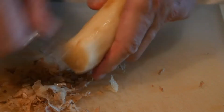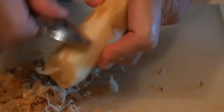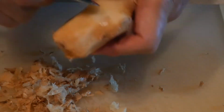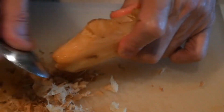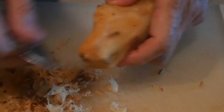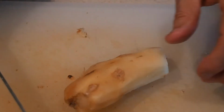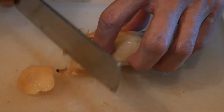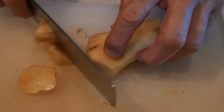And often I try to use a knife to trim off the skin, but then I end up losing quite a bit of the flesh. By the time I'm done, the ginger is about half the size when it started. And next, I cut the ginger into small chunks, about the size of a medium-sized grape.